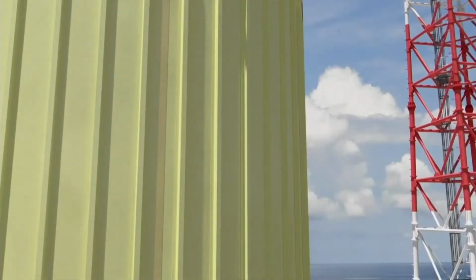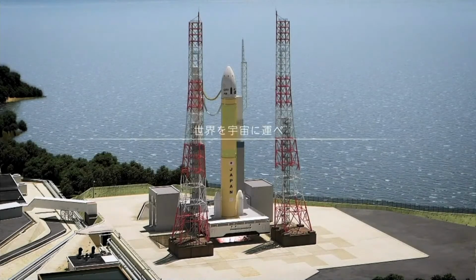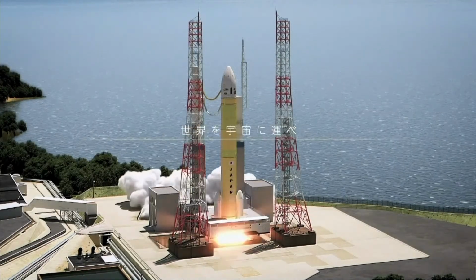Activating the thermal batteries. 5, 2, all systems are go. We have main engine.